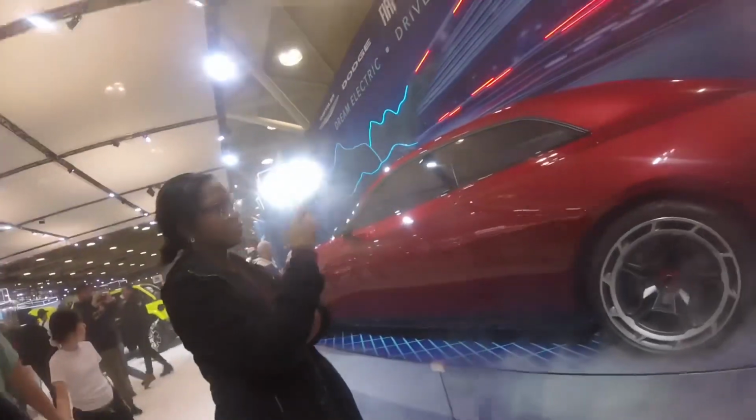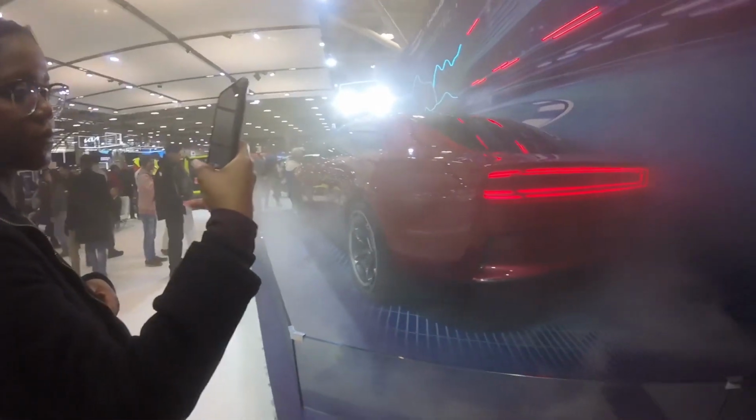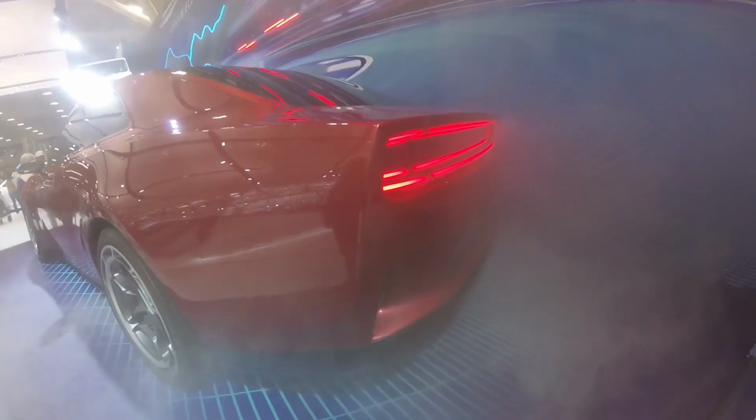How do you feel about this bubble? I don't really like it. I don't either. It's not too bad. I'm sorry, you need a V8 in it. Well, not just that, just the design. I say they don't look that bad. I like the old ones.